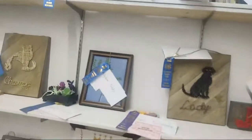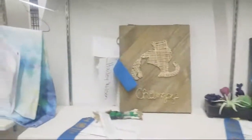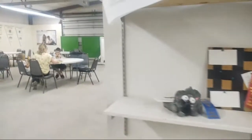So, lahat nandun dito, guys, is for display. Mga handicraft. Tapos, because you sweat. More here.